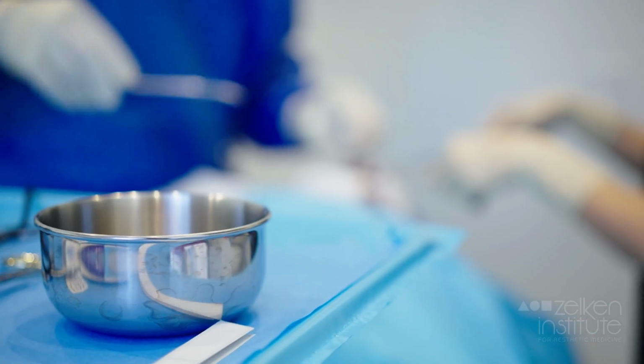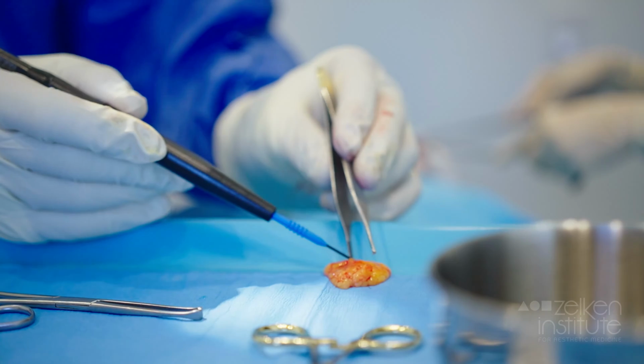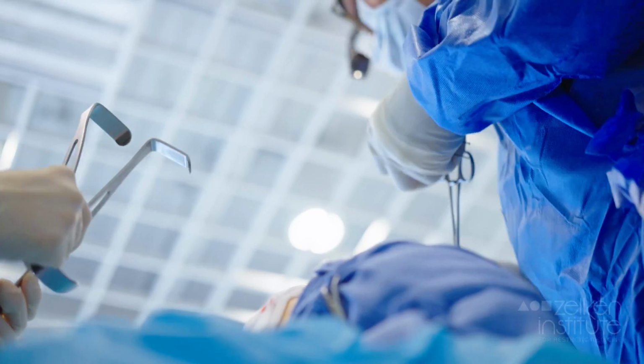This is a nice psychological hurdle for the patient to overcome, because once this is done, the rest to the patient seems kind of like a cakewalk. This is the part that seems perhaps the scariest to some.